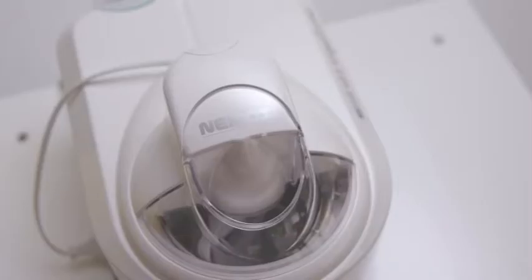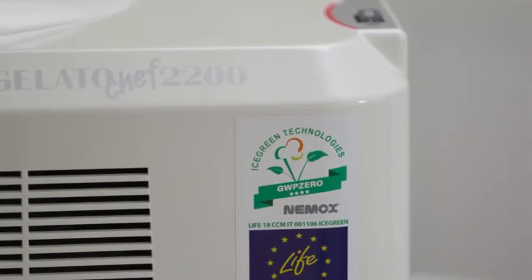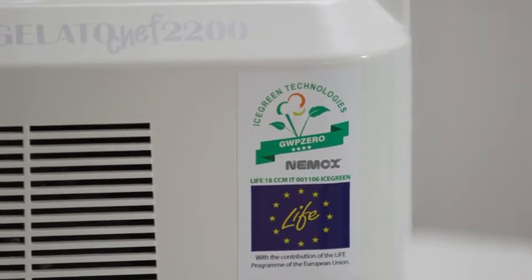And here is the domestic gelato maker par excellence, designed to meet the needs of every family. Small, fast, effective, economical, Gelato Chef 2200 is our first machine and one of the machines most copied by Asian competitors, but, allow me to say, unsuccessfully.